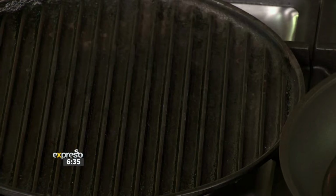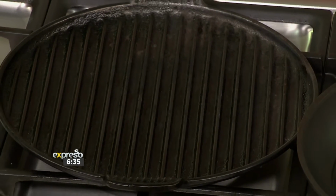So first and foremost, directions for you. Yes. We've got a hot griddle over here. We've got it as hot as we could, and we're going to do a little seasoning on our steak. The seasoning is quite simple. We've got a touch of oil here.